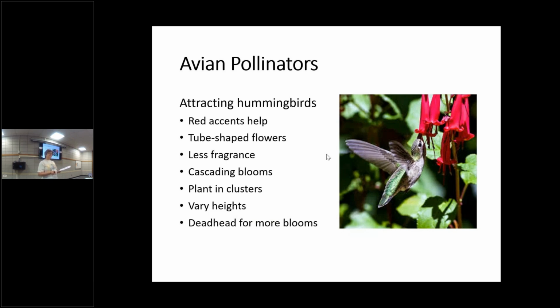It's not impossible that you would ever see a rufous hummingbird. They're sort of coppery looking, but you would see them only during migration for a very short period of time, and they are very aggressive. So they will fight with each other, and they'll try to chase away any other hummingbird that is in the area. To keep the blooms going, deadhead, cut off the blooms that are spent.